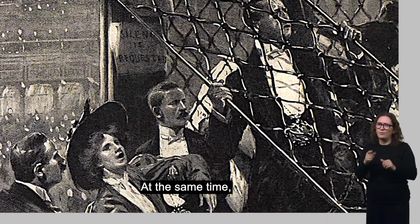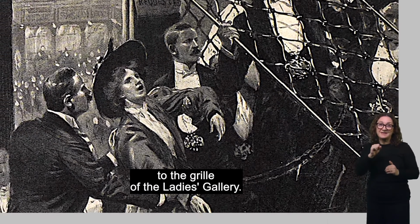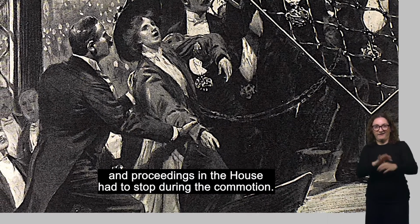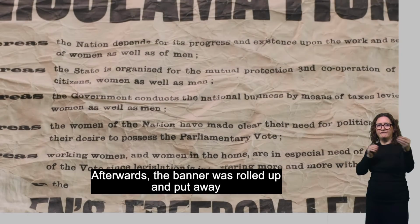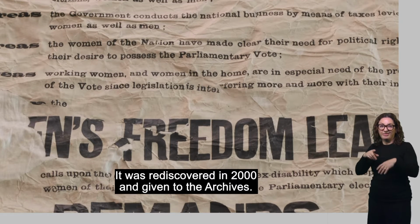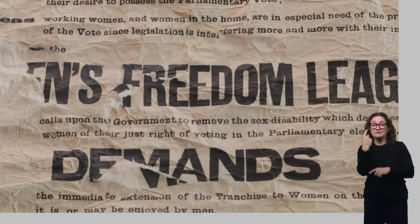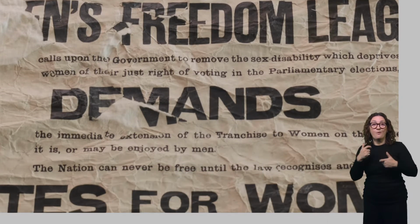At the same time, suffragettes Muriel Matters and Helen Fox chained themselves to the grille of the Ladies' Gallery. The authorities had to remove the grille before the locks could be filed off, and proceedings in the House had to stop during the commotion. Afterwards, the banner was rolled up and put away and forgotten about for decades. It was rediscovered in 2000 and given to the archives. It's possible the banner may have been kept as evidence for a court case against the suffragette protesters, but they were never charged.